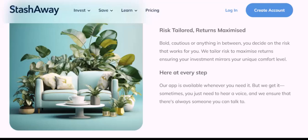Tips for maximizing your stashAway experience. Set clear goals, define your financial objectives to align your investment strategy. Start small, begin with a modest investment and gradually increase your contributions. Stay patient, remember, investing is a long-term game. Avoid making impulsive decisions. Review your portfolio regularly, monitor your investments and make adjustments as needed.